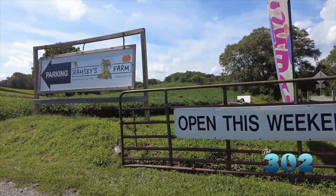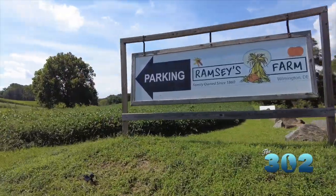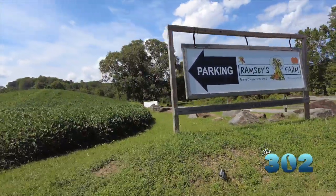Welcome to our farm. We have a beautiful place here. We grow lots of pumpkins and do lots of fall festivities, as people would say. We've been doing this since about 1860, so almost 200 years now. I'm the 6th generation to farm this farm, and we are delighted to have everyone out this fall.